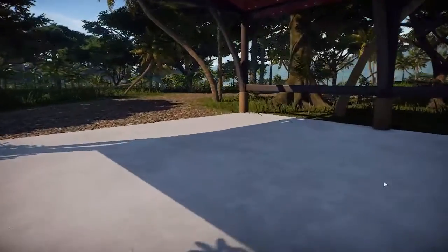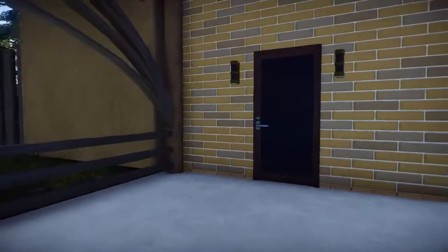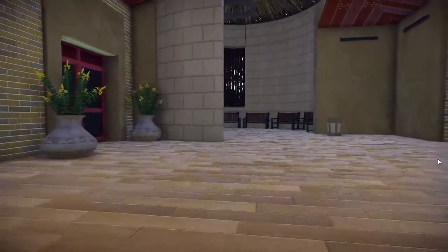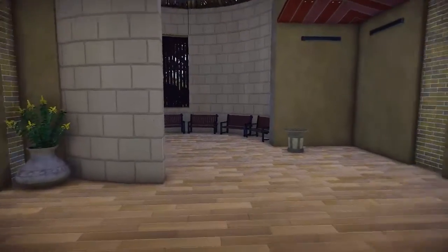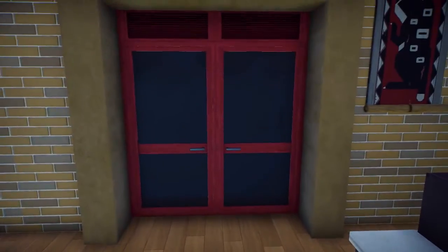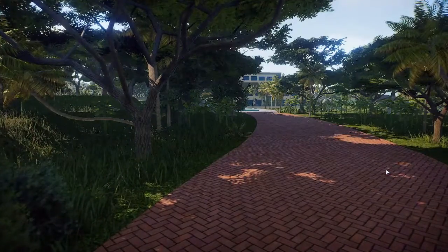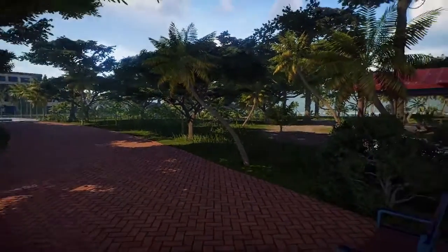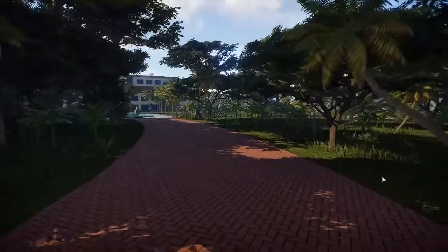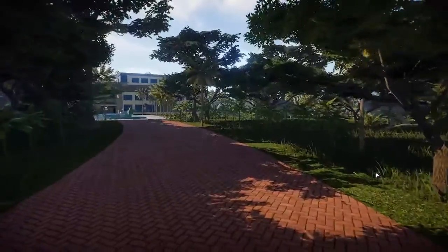So let's go back inside and go out the door for the walking tours or the professional tours that would go to the lab and conference center. There's a nice walk out here in the tropical weather, very well shaded by the local trees.